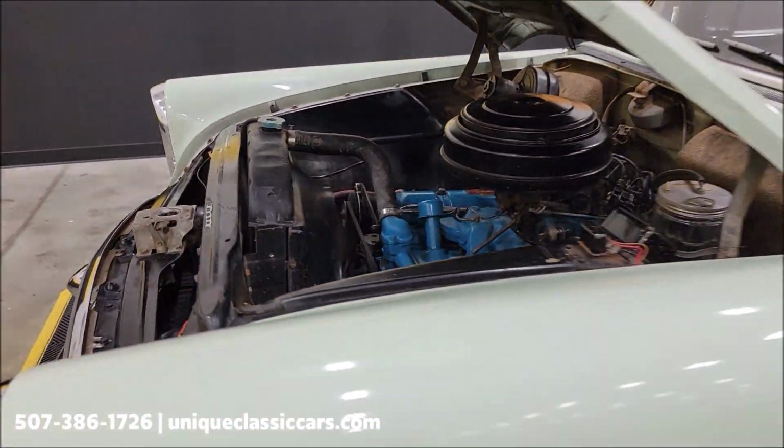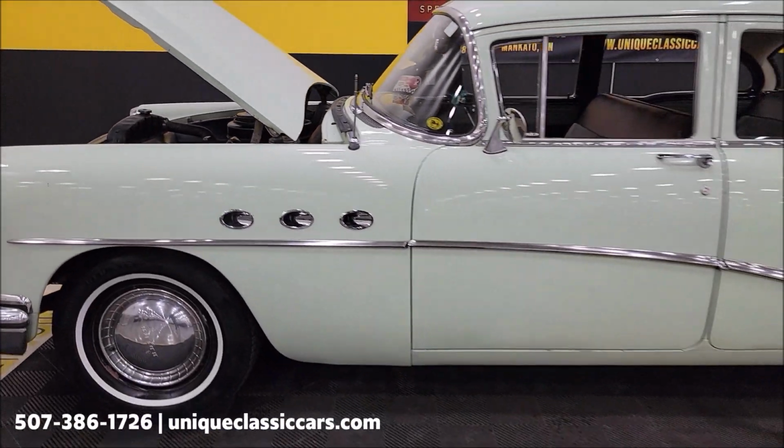What a cool kind of timepiece. Want a fun one without breaking the bank? Here you go, 1954 Buick Special Sedan.